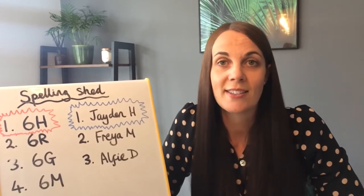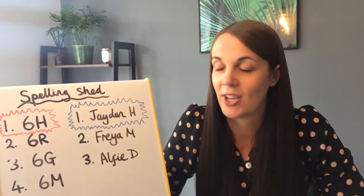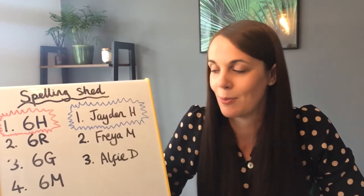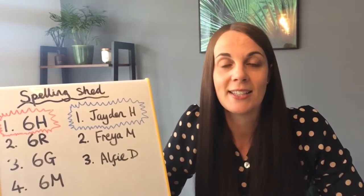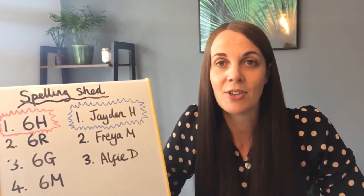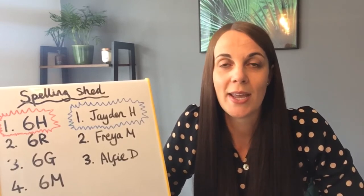In the individual category, we've got Jaden H still in first place, doing an amazing job. Well done, Jaden, keep it up. We've got Freya M back on the leaderboard this week in second place. And a new person, Alfie, has appeared in third place on the Spelling Shed leaderboard. So well done, Alfie. Everyone else, see if you can get onto Spelling Shed this week and see if you can get onto the leaderboard for next week.